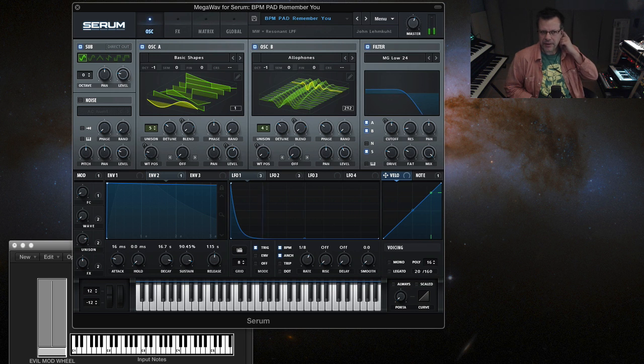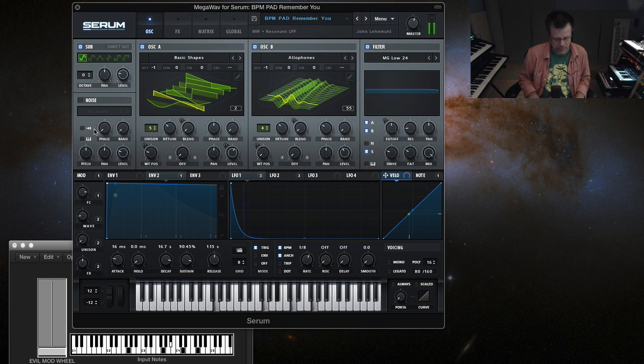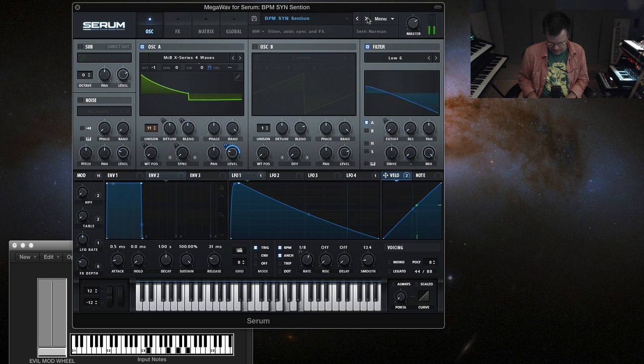Okay, we have some pads. Now this, I was actually going to put into the Epic bank, but it works really well for the dubstep stuff. It's one of my favorite pads because and you can change the wave that it switches between. To your computer. It's so sad. It's really nice.